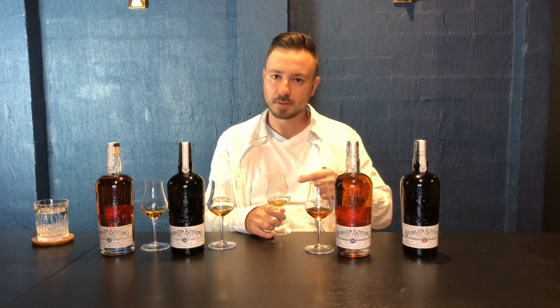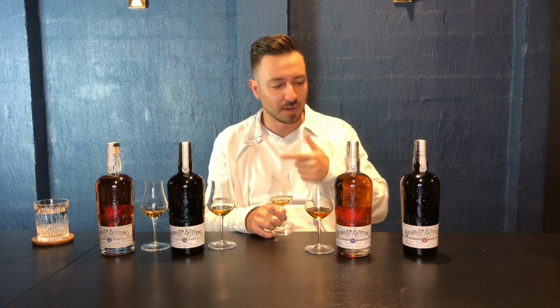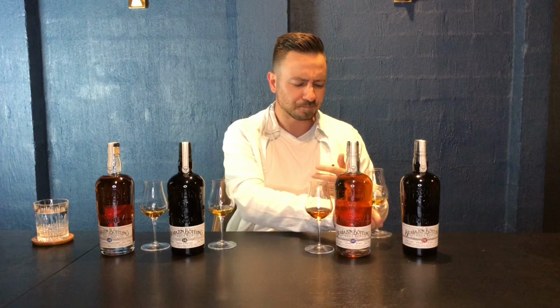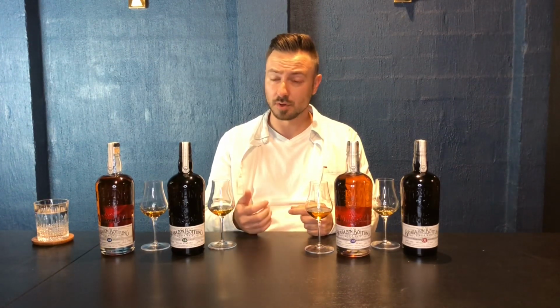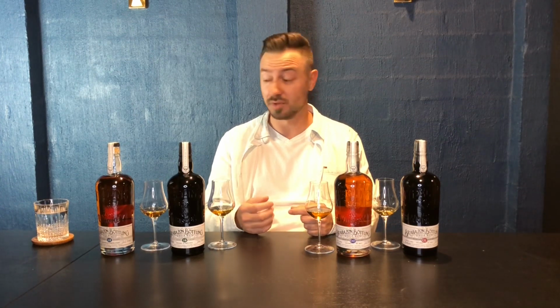Some spice, berries, red berries, raspberries, red licorice as well. Coming through to the finish now, long, spicy, some confectionery, raspberries is the way that I would describe that. Long, lingering, sweet. So really moreish, to be quite honest. Mouthfeel is quite nice. That's good. Off to a really, really good start.